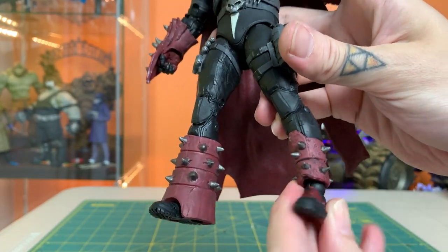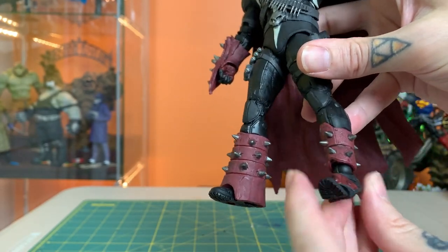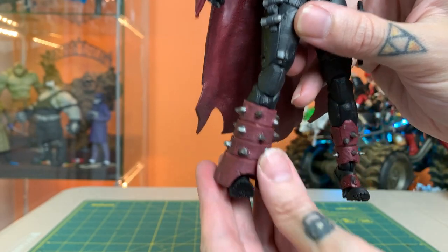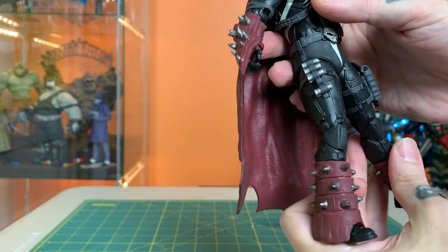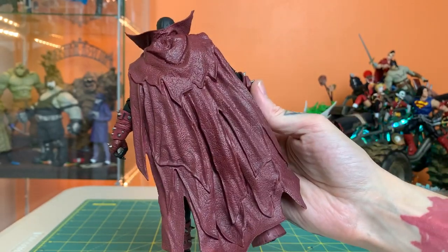He's got unsculpted ball joint ankles, but the range is pretty decent. I love the sculpt of the commando boots. Just another bit of differentiation from traditional Spawn symbiote. Pretty cool. It's the same cape that we've seen a half dozen times already.